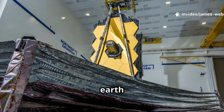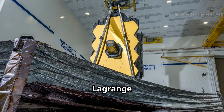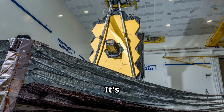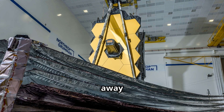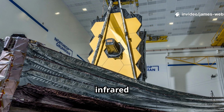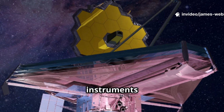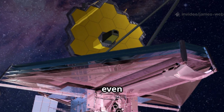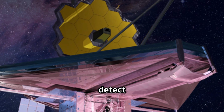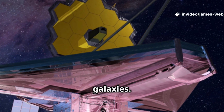When you consider the Earth and the Sun, there are 5 Lagrange points. L2 is an ideal place to put the telescope. It's still close to Earth but far enough away so the sun's light doesn't interfere. The telescope is detecting infrared light. That means that the instruments are very sensitive to heat, even their own heat. It needs to be cold and dark to be able to detect those distant stars and galaxies.